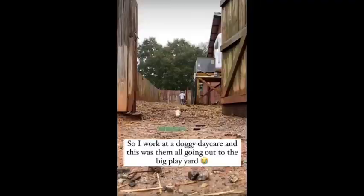So, a bit about God's amazing creation. This person writes, "I work at the doggy daycare, and this was them all going out to the big play yard." Look at the joy. Look how happy and excited they are. Oh, yes, and look at, I think it's a Brittany Spaniel tripping over the camera at the end. Shame.